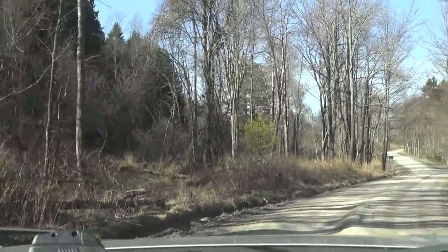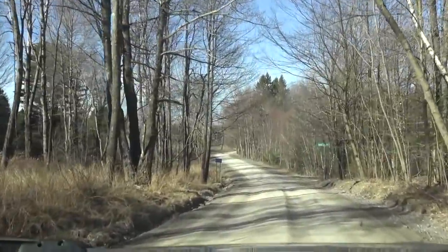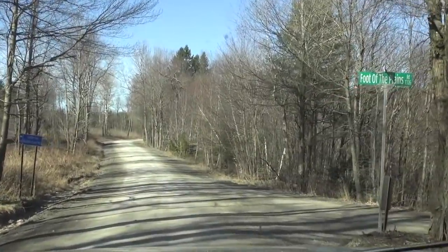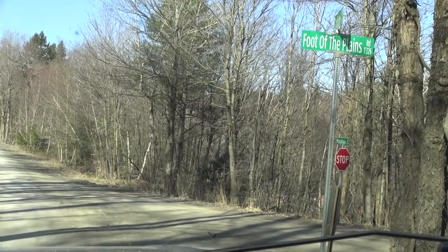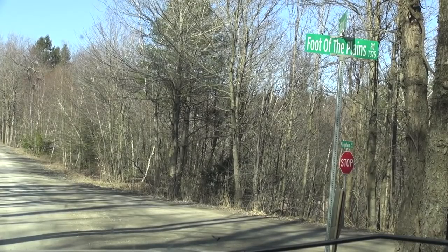So we're going to drive down through Barclay, and then we're going to turn around and come back. We're at the intersection where the street sign says Foot of the Plains. By the way, that sign is not right. It should be Foot of Plain is what it was called.